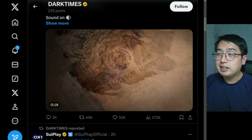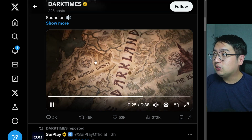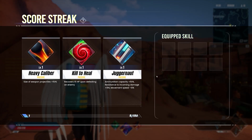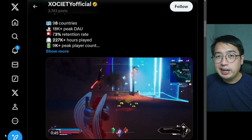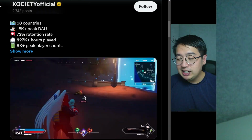Taking a look at the games that have been announced that will be available at launch, one of them is going to be Dark Times, a medieval brawler, and Society, a first-person shooter. Now, there will be more games announced leading up to the launch of the SuiPlay0x1, and the device is going to be available sometime in 2025. They don't have a hard date yet, and pre-ordering is available now.